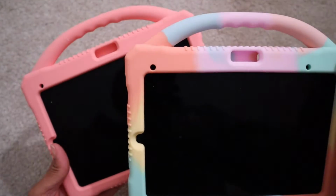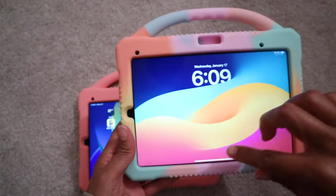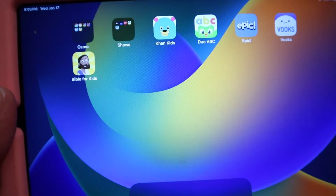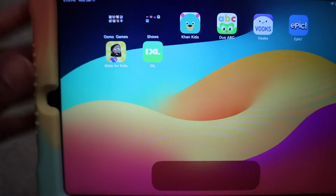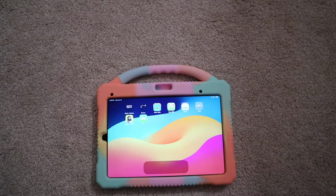Their tablets are very similar when it comes to what is on them. So I am just going to be going through Alani's tablet since she has everything that Emmy has. So as you can see, this is what Emmy has on her tablet, and then this is what Alani has. Alani has basically the same thing plus a few more things. So again, I will just go through Alani's. That'll definitely keep this video shorter.